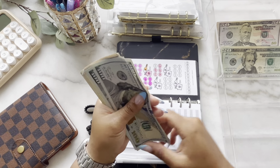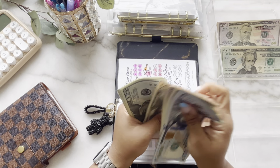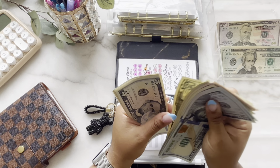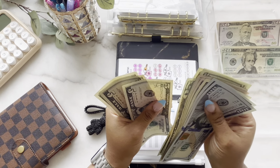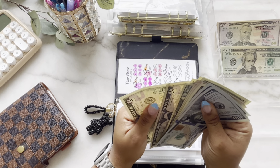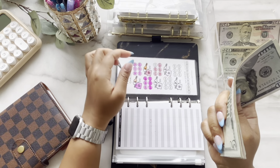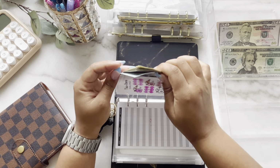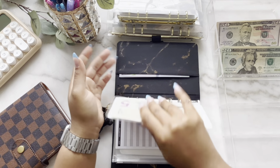So now new home has 100, 200, 300, 350, 450, 470, 490, 495, 500, 510, 515, 520, and 525. So 525 so far in new home. Sorry about that, I was hesitating on how I was going to count that. All right, so 525 for new home.